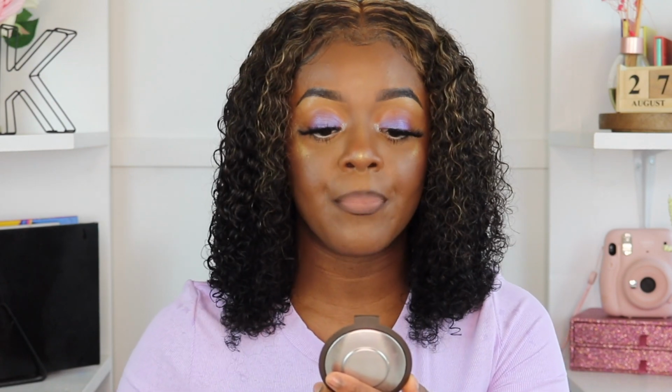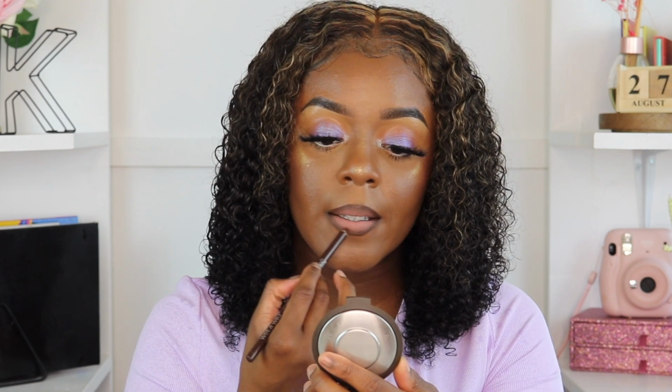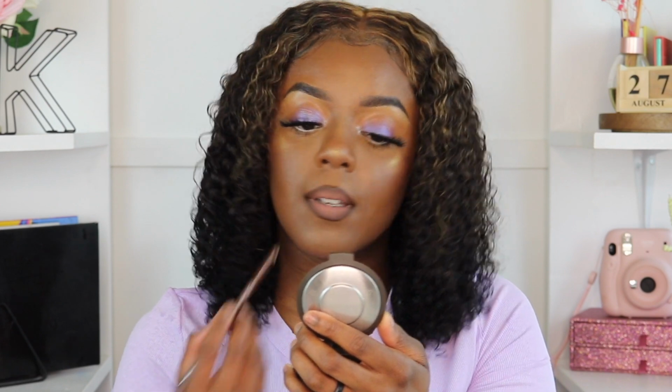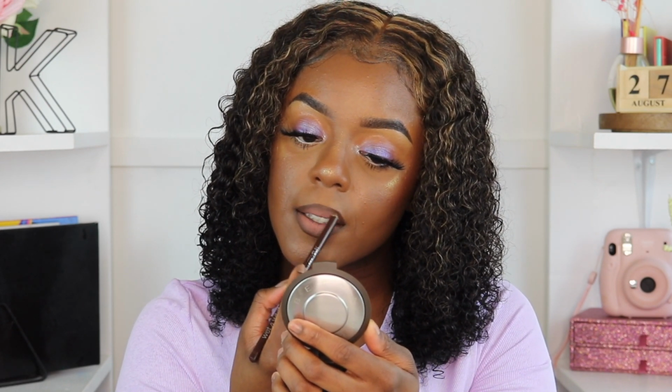So here are my lips, y'all. And y'all see how it's just blending out so beautifully. I'm gonna pick up my pencil again and go in and clean up any areas that need to be touched up just a little bit. So still smushing my lips together. I want to make sure that everything is blended. I do go in and touch up some areas.